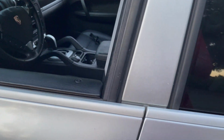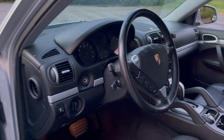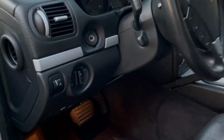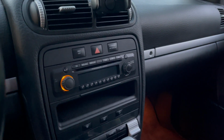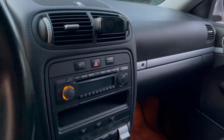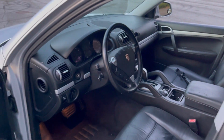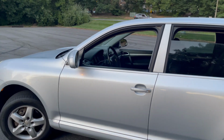The window's a little dirty, but let's go ahead and hop in the car again just to show you guys another interesting feature of this car. As you can see, the car is completely turned off. The key's out of the ignition. I'm holding it in my hand right here again. And the headlights are in auto as well. And yet the volume knob for the radio is still illuminated. I am not sure of the purpose of this feature. Apparently it stays on for 5 to 10 minutes, even after the car is turned off and locked. Like I said, I have no idea what that is for, but it's something interesting that I've discovered as well.